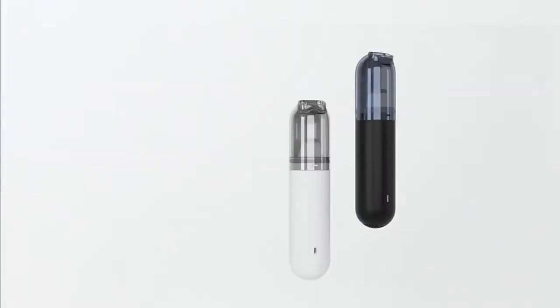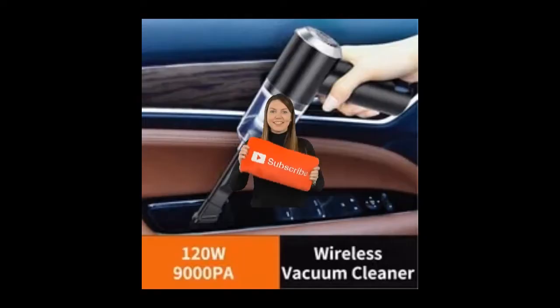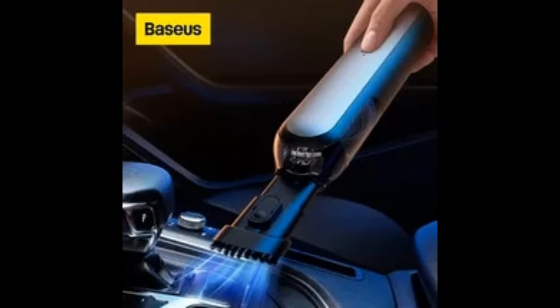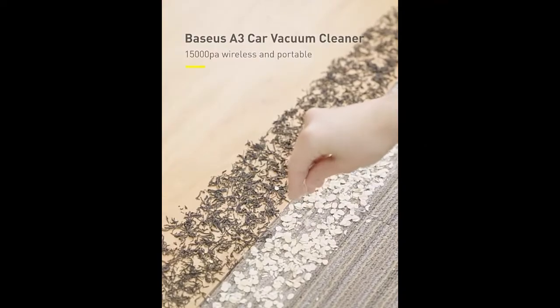Quick charge and long working time. This mini vacuum cleaner adopted a high-capacity battery, and a fully charged battery with 3 to 4 hours can continuously use more than 20 to 30 minutes.